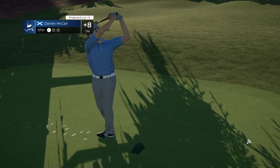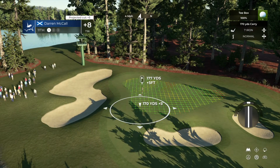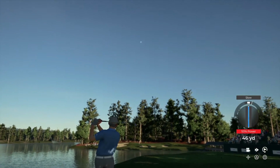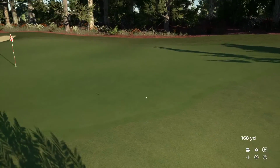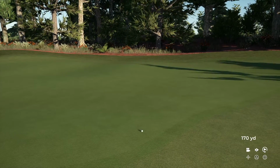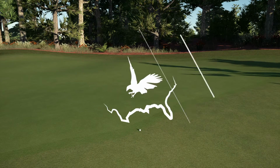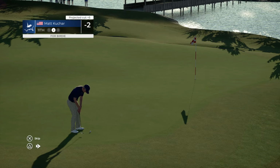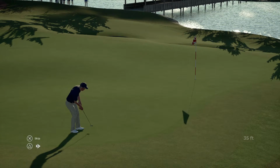We find ourselves on a par 3 here. Looks to have chosen the 7-iron. Let's have a look at this highlight. Matt Kuchar with a fantastic shot. I gotta say, he is not afraid to go beautiful. Great putt.